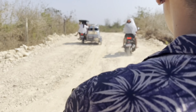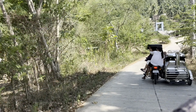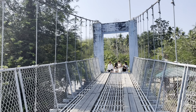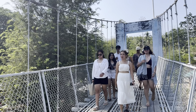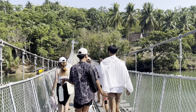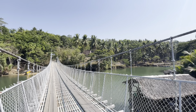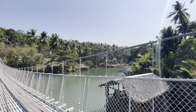Our last stop brings us to Camp Poor. It is an eco-adventure camp located in Bolinao, Pangasinan. Camp Poor is nestled amidst the province's natural beauty. This camp offers a range of outdoor activities and accommodations for visitors seeking adventure and relaxation.